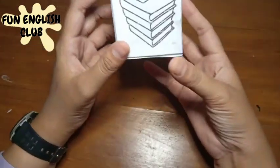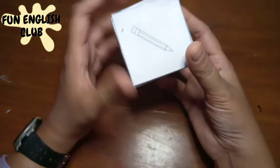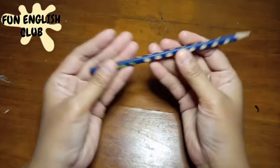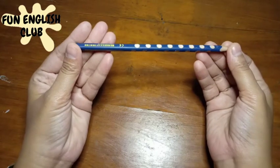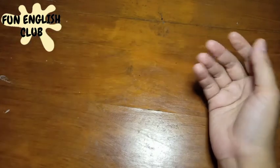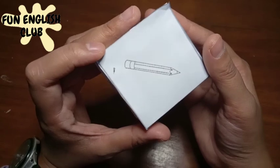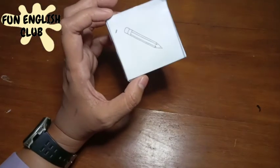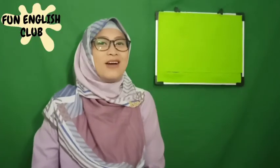Glue done. Book done. Oh, the last one, it will be a pencil. Pencil, can you bring the pencil? Yeah, good job.